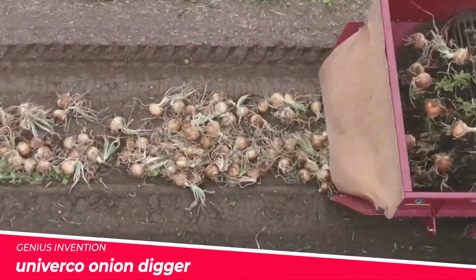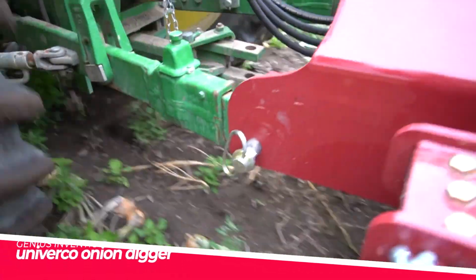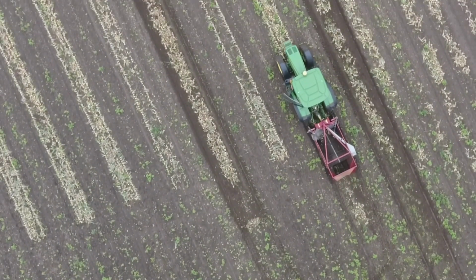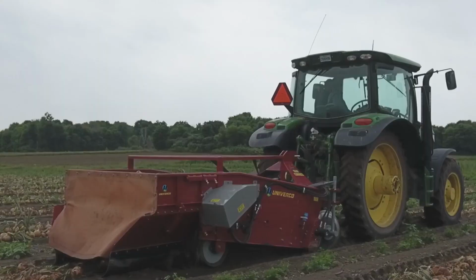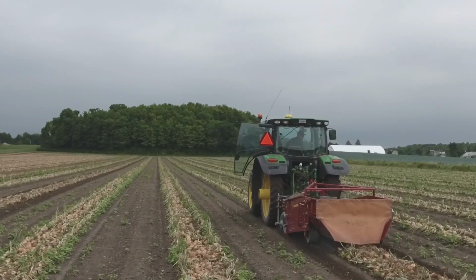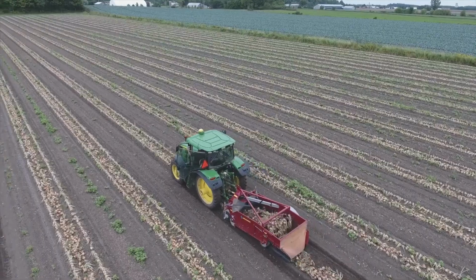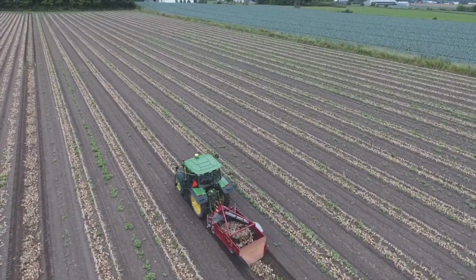Univerco, a renowned Dutch manufacturer of specialized agricultural machinery, has developed an innovative onion digger that streamlines the harvesting process. This machine efficiently extracts onions from the ground, gently lifting the delicate bulbs while minimizing damage and ensuring optimal quality.